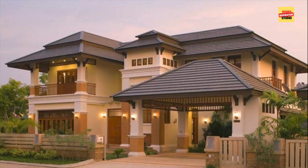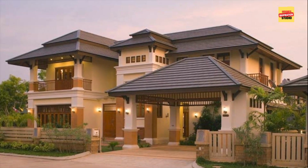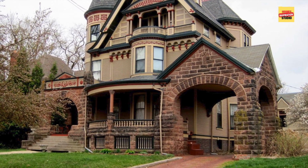Now, let's explore 10 incredible examples that showcase the perfect fusion of Victorian elegance and modern style. These homes are not just beautiful, they are a masterclass in blending eras.